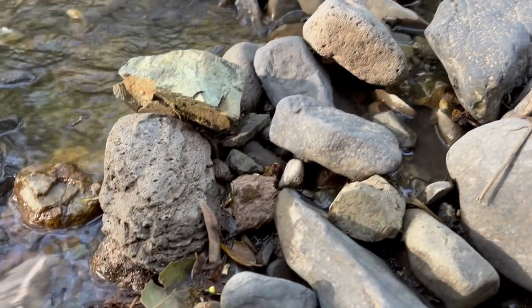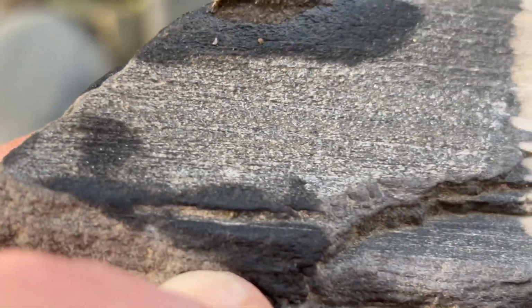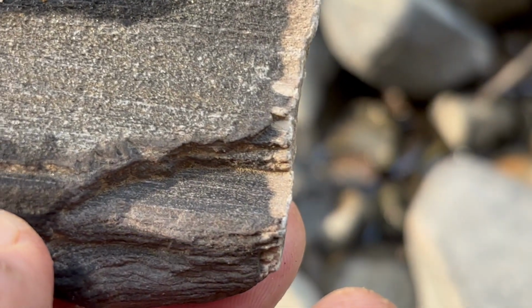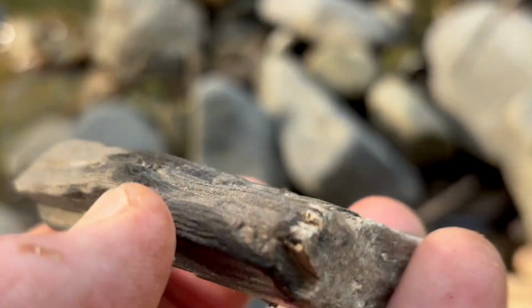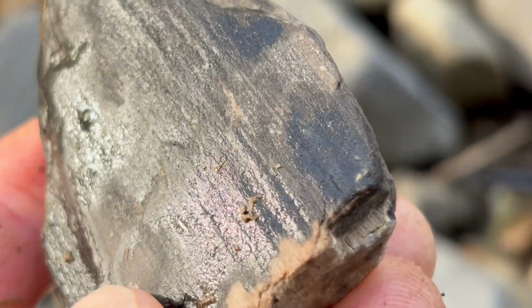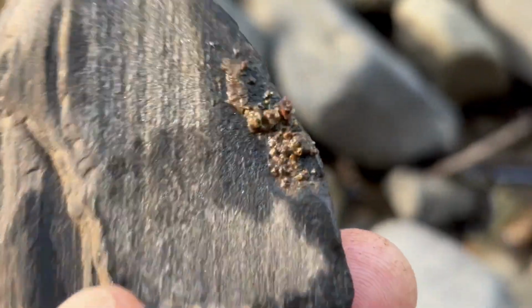Just found this little piece of black petrified wood. It's got the sparkly druze on there. It's got a cool white end to it, and then all the different plies. So it's green, and just the fact that it turned all the way black like that. Oh, it's got druze on the back too. I think maybe they rotted or burnt or something.